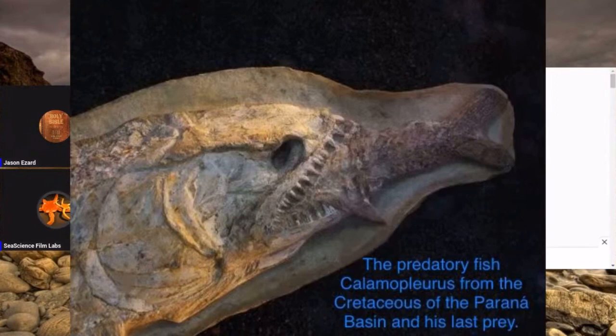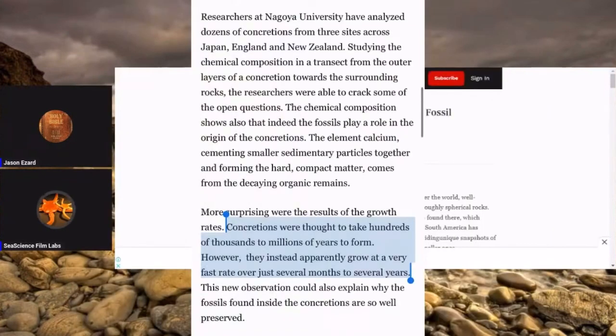So they were like, well, they form, it takes hundreds of thousands, even millions of years for them to form, you know, they're made out of rock. So it takes that long for them to mineralize. Well, now, finding these discoveries and some research here, it says researchers at Nagoya University have analyzed dozens of concretions from three different sites across Japan.